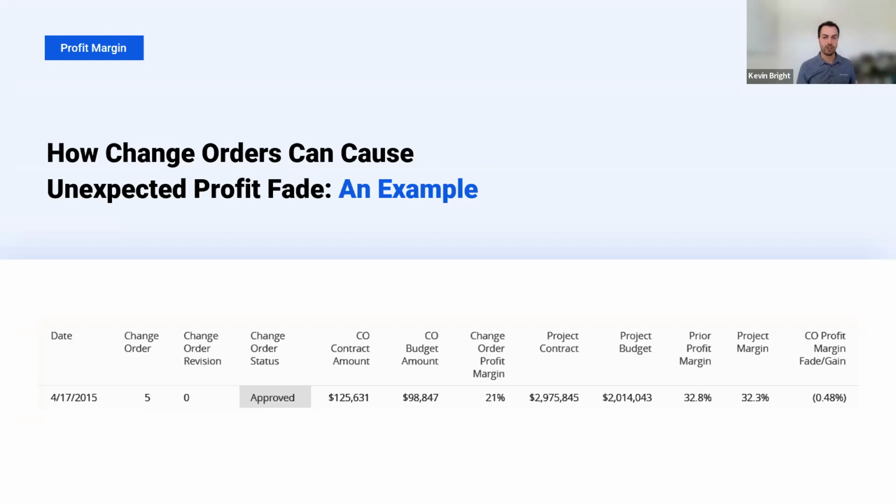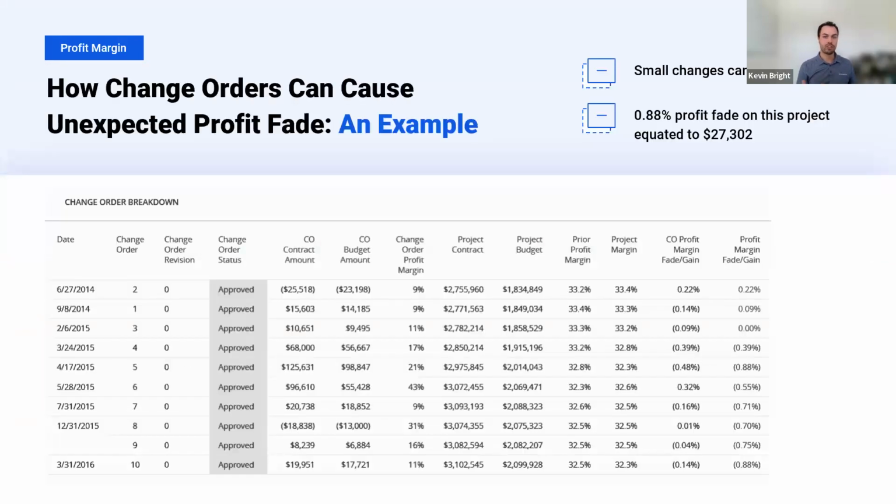And that may not seem like a huge deal, but if you do a lot of change order work, it can really start to add up. So if we look at the entire list of approved change orders on the project, we can see most of these change orders were done at a lower profit margin, right? We see 11, 17%, 9%, 16, 11%. And by the end of the job, taking into account all of these change orders, that causes a profit fade on this project of 0.88% margin. And that equates to $27,000 in pure profit on this job. You know, that's not contract amount with costs associated with it. That's $27,000 of pure profit.